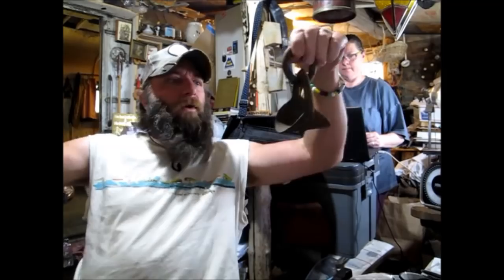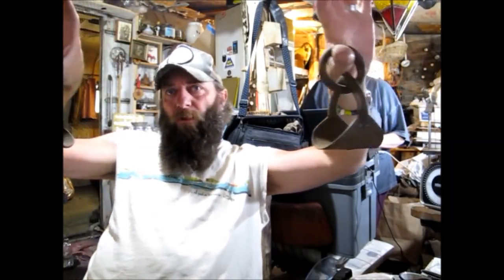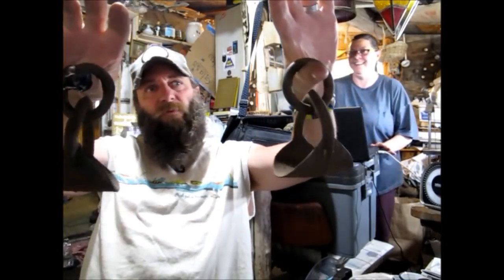And I got these two old ones, this came from an old barn up the road, hand forged, man. And I believe these are for hitching up a coach, to hold the team. Yeah, a team of horses, man. I'm telling you, dude. A team of horses.